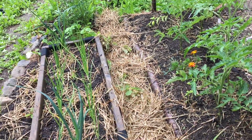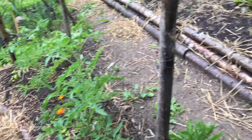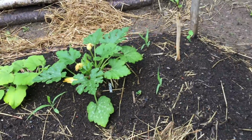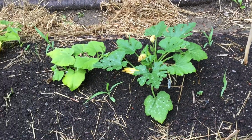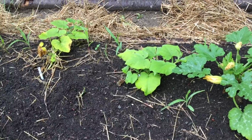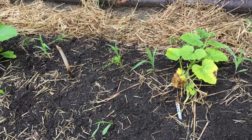Onions are still doing really, really good. Those were the ones that Brent started from seed. And the squash. This morning I pulled all the straw off the squash beds because what they've really done is grown a terrific harvest of slugs and snails.